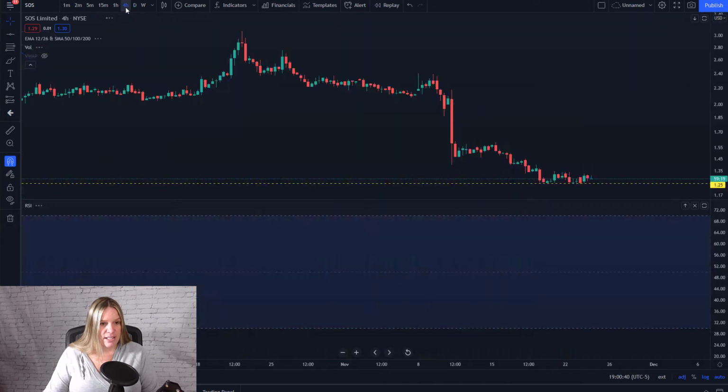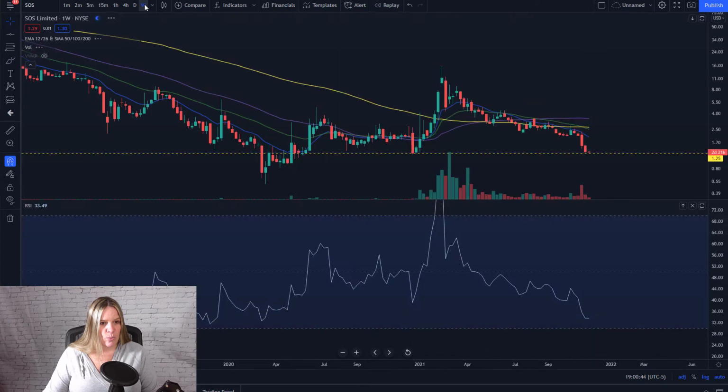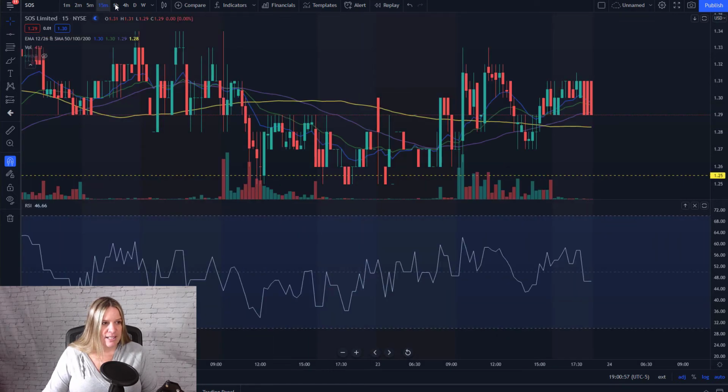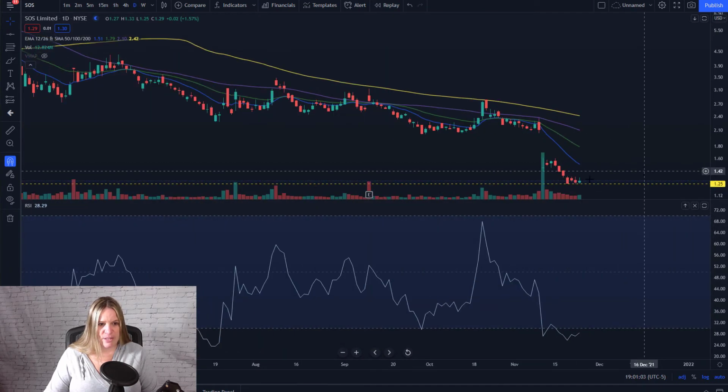So let's go and take a look at the other levels. 4 hours, not quite oversold. Weekly, almost oversold, not quite. Hourly, no. Now, in order to get any more oversold on these levels, we're going to need to break our support. So if that happens and we break it hard, then I would only be interested in SOS if we got to hourly oversold levels after a severe flush. So I'm just going to keep watch on this one and see if we can hold the support and start to bounce off of it.